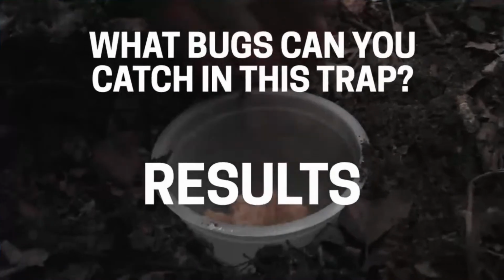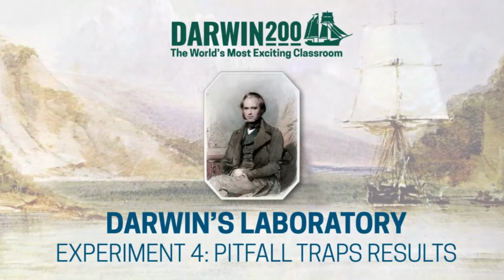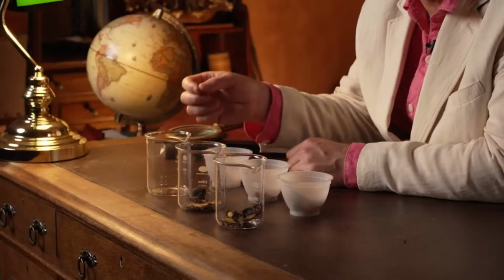Now, 2 weeks ago, we had an experiment where we built pitfall traps to try and catch invertebrates, insects in the forest or in your backyard or the park, wherever you decided to set them up. Let's take a look at Stu's results, and then we'll see our 3 winners from our experiment from 2 weeks ago with the pitfall traps. Welcome back. I'm really happy to say that the pitfall traps worked really well, and we've got a range of animals that I can't wait to show you. Well, let's see what they caught.